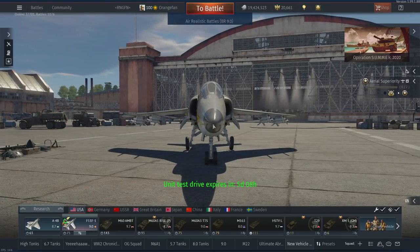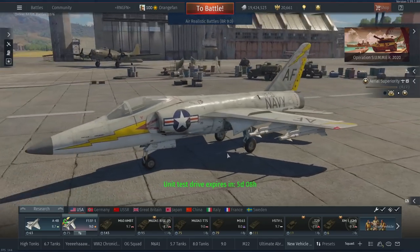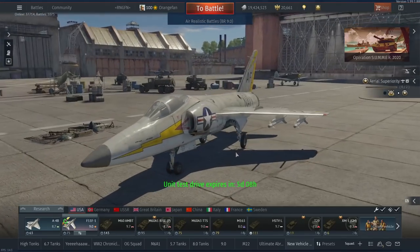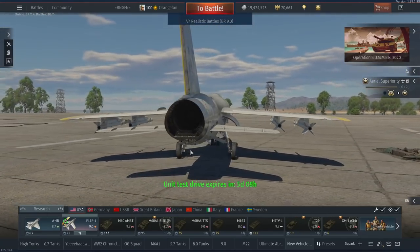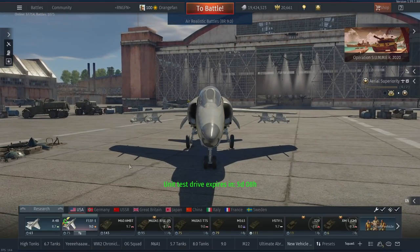So you can see the 4 20mm cannons underneath the intakes there, and you've got the 4 wing pylons for your Sidewinders, and then of course also for missiles, bombs, etc., rocket pods. We do have an afterburning engine back there, and that's pretty much it.